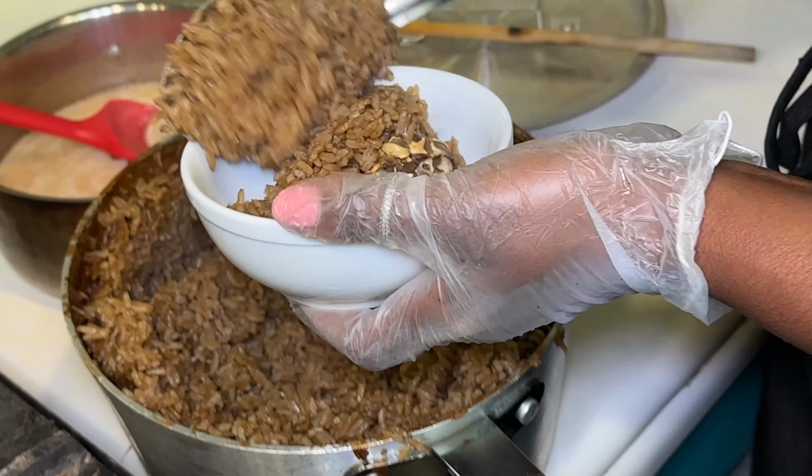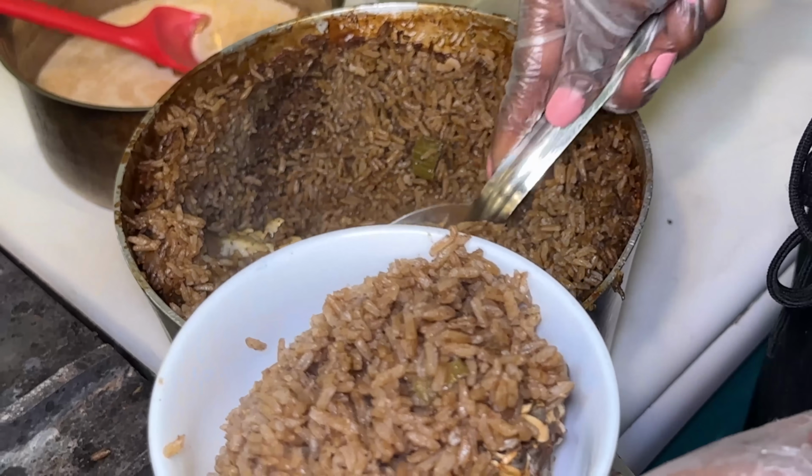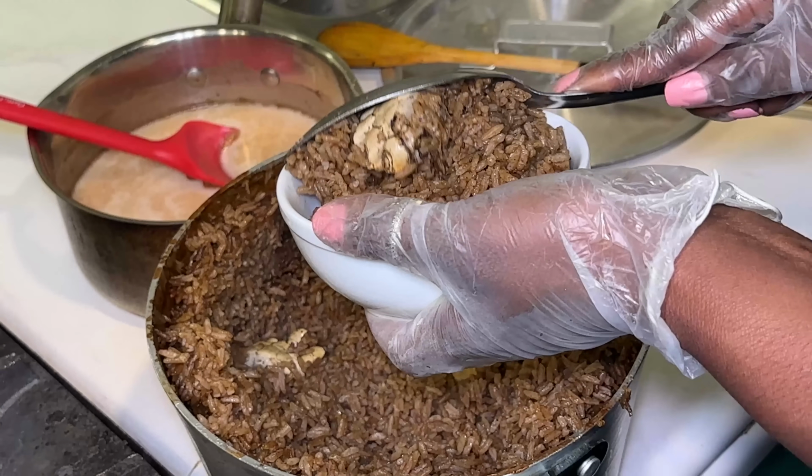This is freaking mind-blowing. Every single grain just exudes that awesome umami. The texture of the rice is absolutely perfect. I think there's some other herbs in the rice as well that just enhances that wonderful crab flavor. I mean, this is such a comforting dish. Must try.